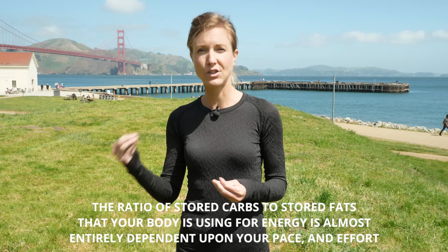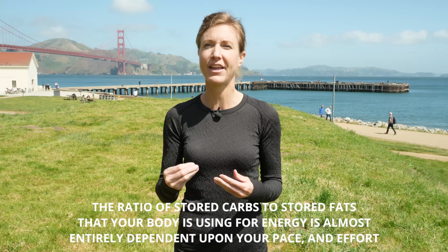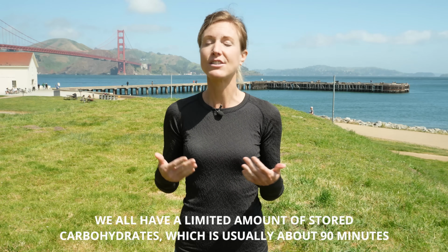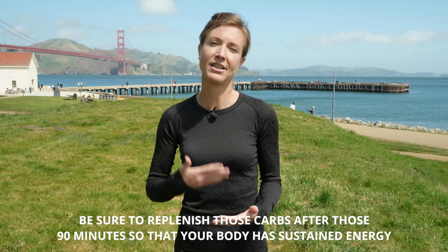All right, let's talk about what's going on physiologically inside our bodies while we're running. Whether you're fat adapted or not, carbohydrates are king in these endurance events. The ratio of stored carbohydrates to stored fats that your body is using for energy is almost entirely dependent on the pace and effort that you're putting out. So the faster and harder that you're running, the faster you're burning through those stored carbohydrates. Now, no matter the speed, we all have a limited amount of stored carbohydrates. That's usually about 90 minutes or so. And then your body will start relying on some fat, but you also want to make sure that after that 90 minutes, you're replenishing some of those carbohydrates so that your body has sustained energy.